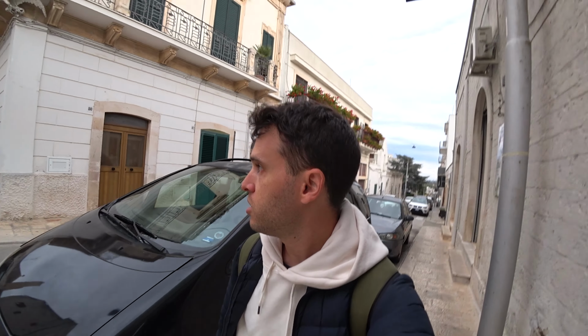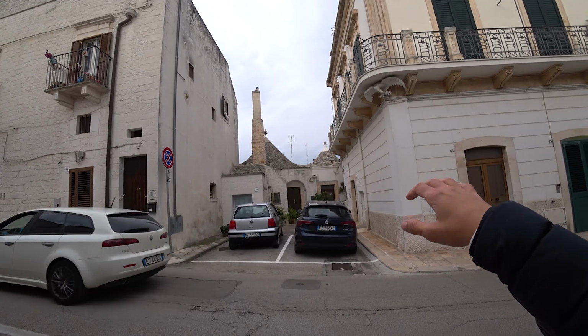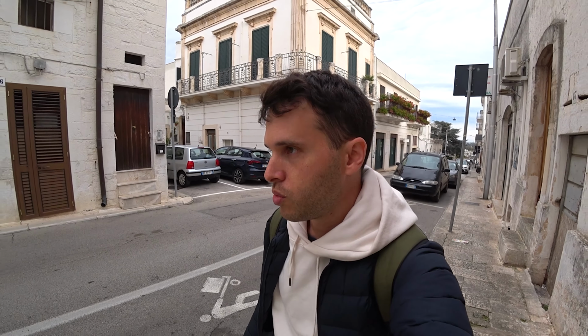Nobody really knows. And the first traces for the Trulli can be found in the 19th century, but they probably go way more back. Actually, we don't know much about this area of Puglia before the 19th or 18th century. It's unclear who lived here, how they lived here. Not much of documentation, so we don't really know how old the tradition of building a Trulli really is. But you can see here in Alberobello, Trullis are everywhere. The more we'll get closer to the city center, the more we will find them.